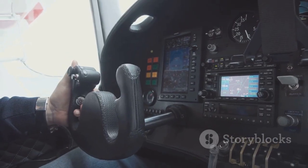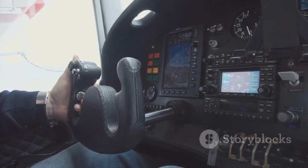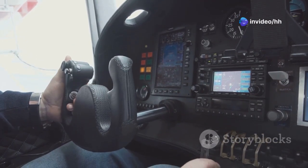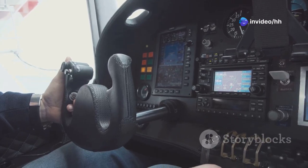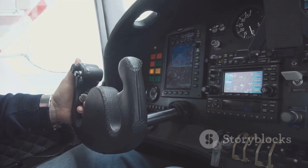Improper use of the helicopter's controls can also lead to SWP. This includes incorrect maneuvers or failing to adjust the controls appropriately in response to changing flight conditions. Pilots must be thoroughly trained and practiced in using the controls to handle any situation that arises.